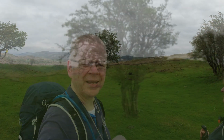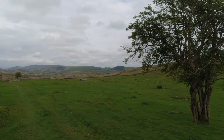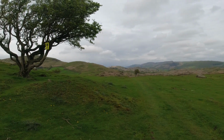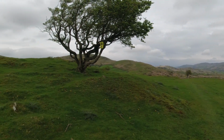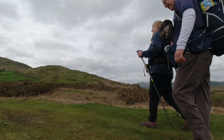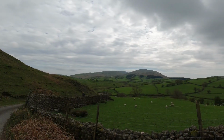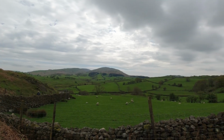Well, views are really starting to open up now, aren't they? Just take a look at that. And as if we didn't realise, there's actually a Cumbria sign on that tree. Well, that's a bit bizarre coming out of Torver, I think you pronounce it, following the old sat nav.